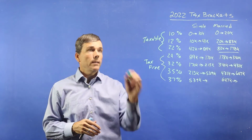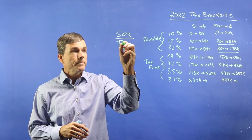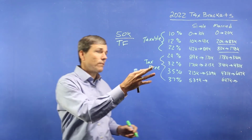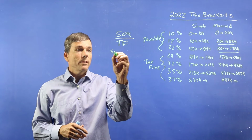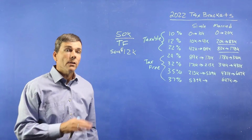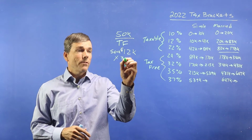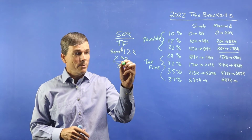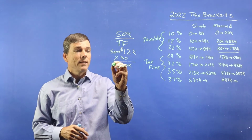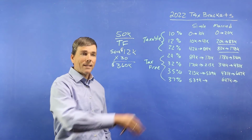So if you can go in this example, you bring in $50,000 tax-free, right? And you're at the 24% bracket. Well, what does that save you? That saves you $12,000 a year in taxes every year during distribution. So if you go out, and you're in distribution for 30 years, right? That just saved you $360,000 in taxes. And the more income you're making, the more the tax savings is going to be.